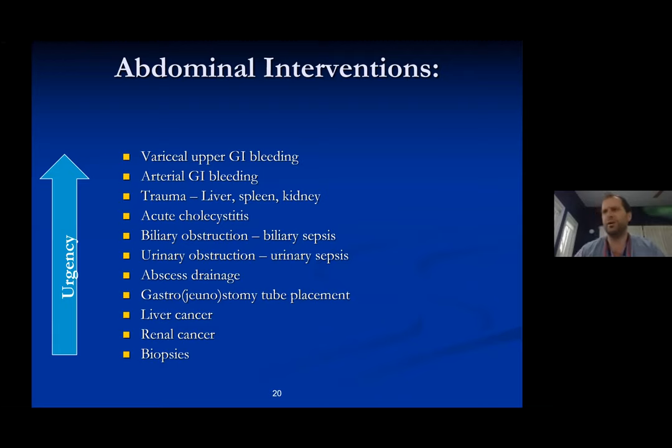Obviously, one of the possible complications of performing a lung biopsy is a pneumothorax, which probably happens in 10% of the cases that we see. We end up placing chest tubes temporarily, probably in fewer than 5% of patients, but nonetheless, it's something that one should be prepared for. Moving on from thoracic interventions to abdominal, and again, we'll follow kind of the same scale of descending urgency.